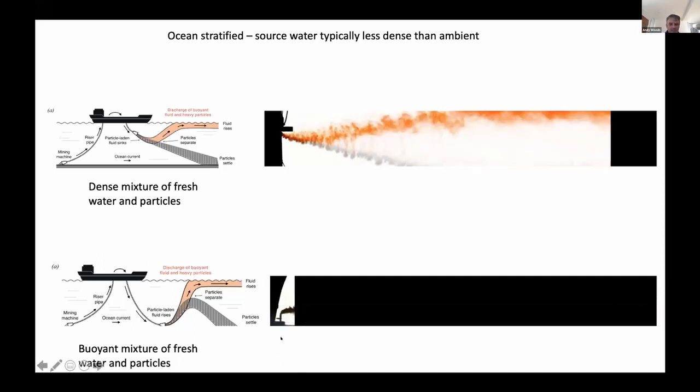And this second example looks at a situation where the mixture is buoyant. Now the fresh water plus particles are buoyant, but as the mixture rises, the particles start falling out, and so we just get a rising plume, and then we have particles sedimenting from that rising plume of water.